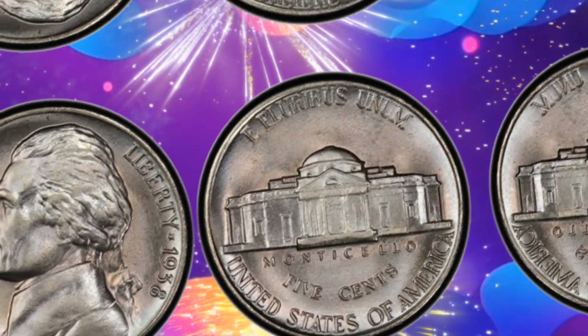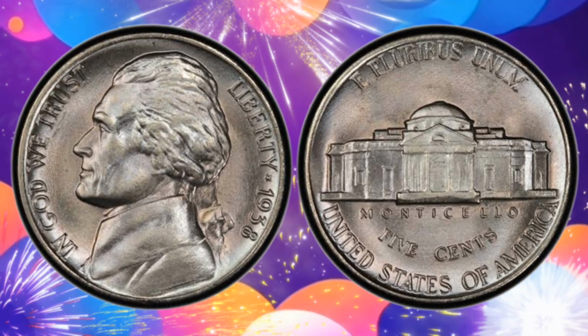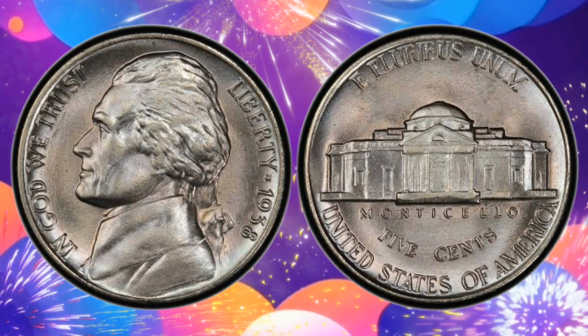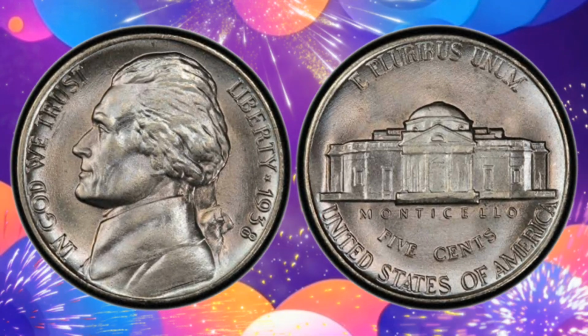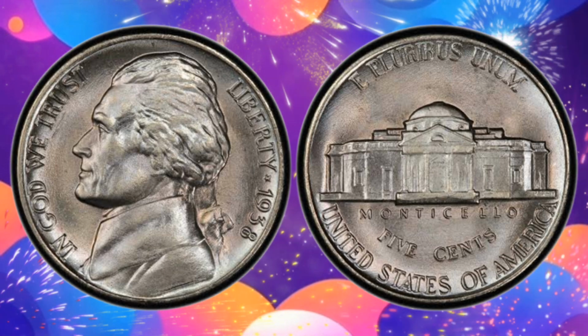While the face value of the 1938 Liberty 5-cent coin is just 5 cents, some specimens in pristine condition have fetched staggering amounts in the market. The demand is driven by collectors eager to own a piece of American history.